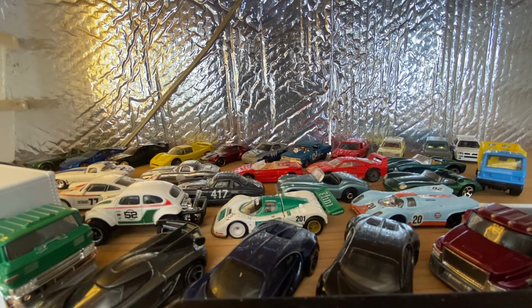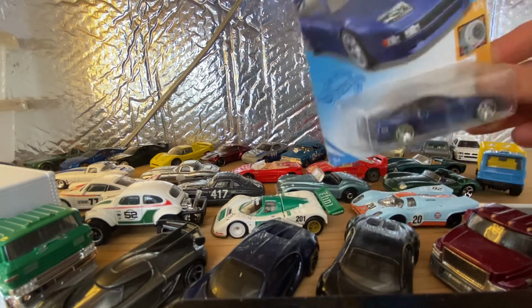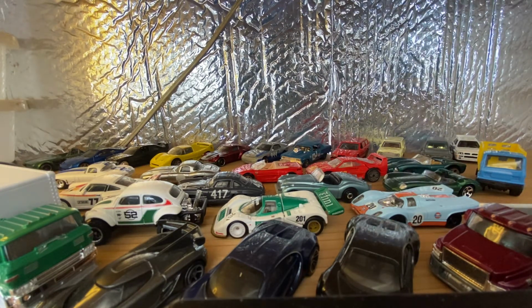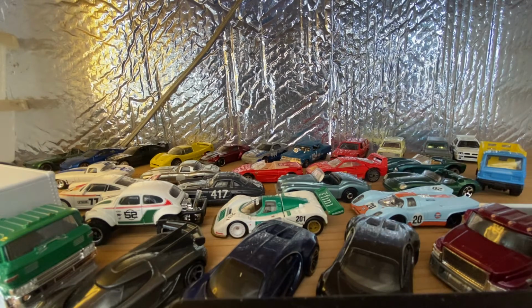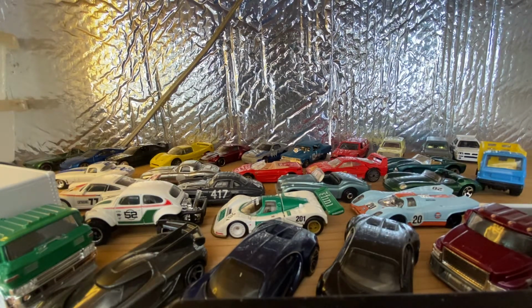I open all of my diecast. I don't like to keep them in the packages unless there's something super rare and valuable like a super treasure hunt. But otherwise, I like to open at least one of every single Hot Wheel that I get. And otherwise, I like to keep everything unboxed, and then some of them I have one version in the box and one out. So that's the only other exception for keeping anything in the blister. The rest of the time I open them.